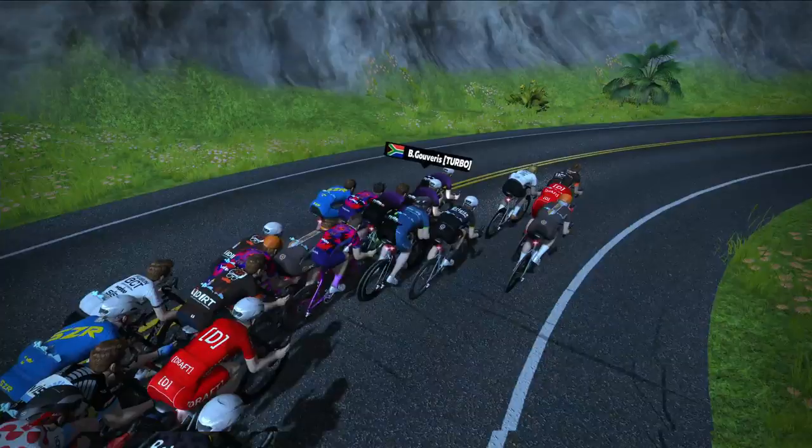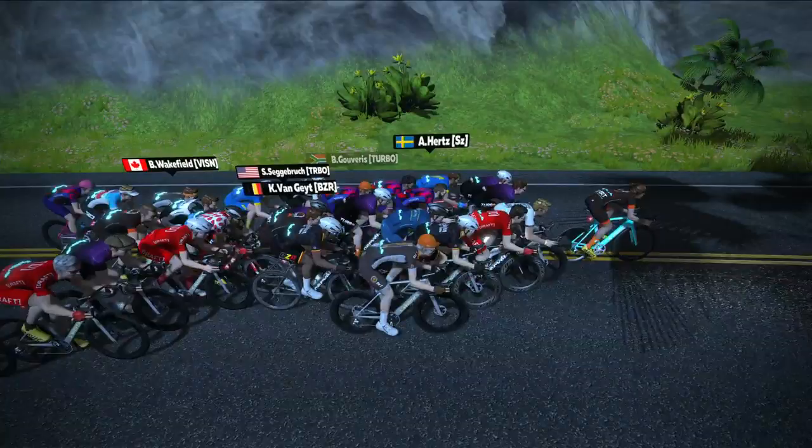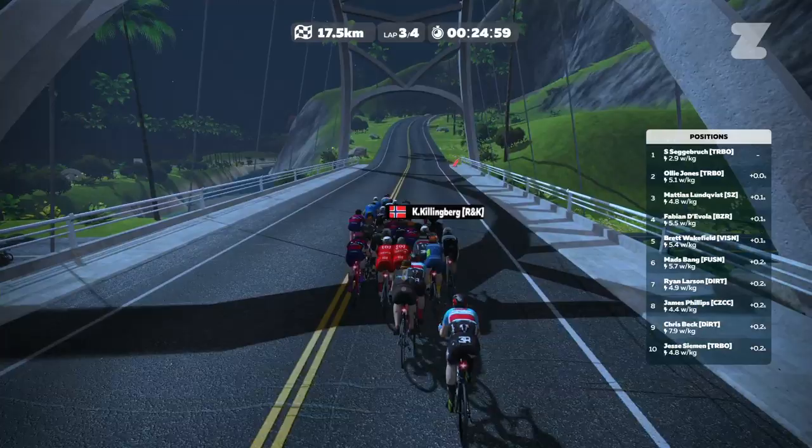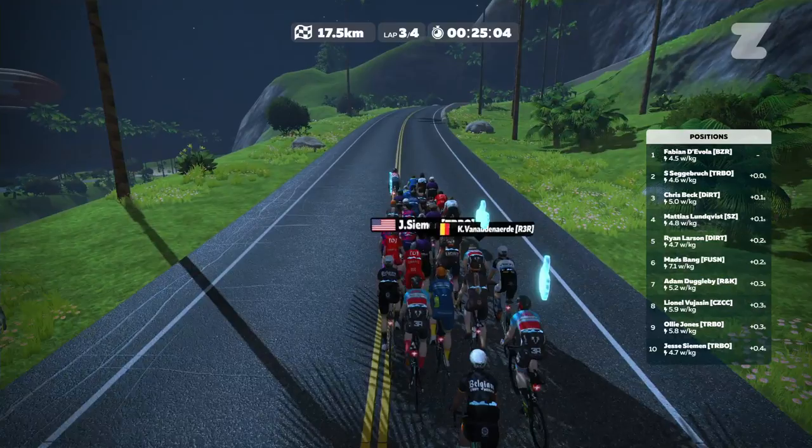Certainly, and we do see riders going for it on these intermediate KOMs and sprints, and then finishing it off in superb style as well. But we do quite often see some surprises in Zwift racing, which I always think keeps things very interesting, because we can look at somebody's data on paper, but actually tactically we've seen some real unpredictability unfold in these races.